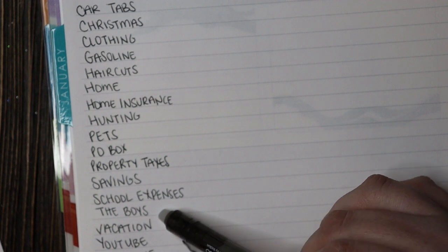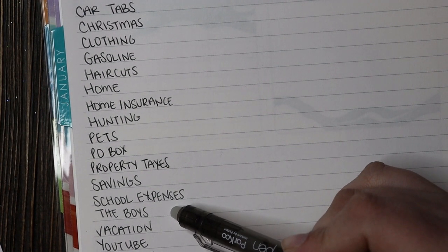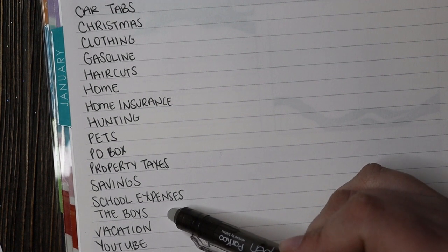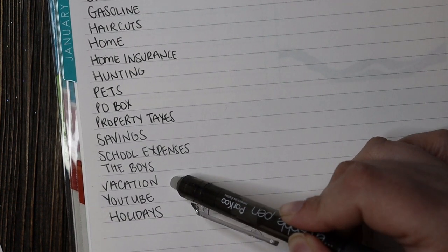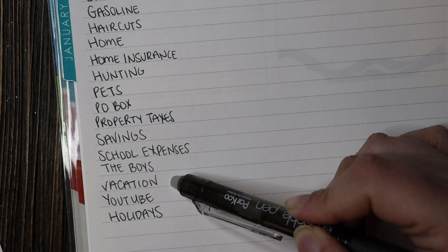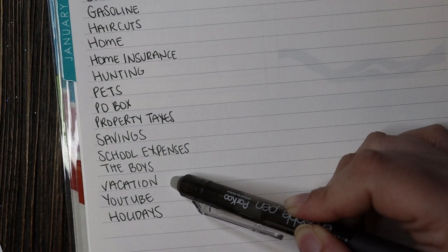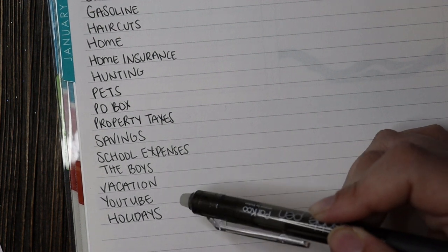The boys, this is just a place where I can keep cash that my children have asked me to hold on to for them if they're saving for something. They each have their own cash envelope. That works out really well. Then we have vacation. We aren't going to be going on super extravagant vacations. This essentially will be money that we use for like our camping trips and whatnot.